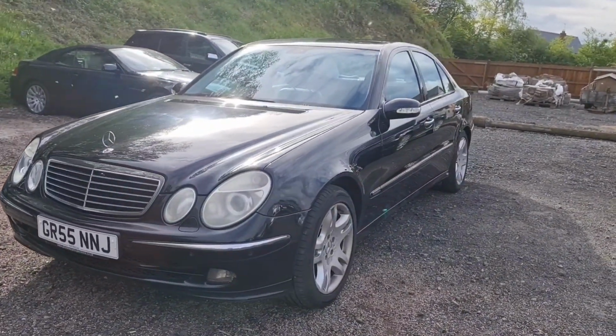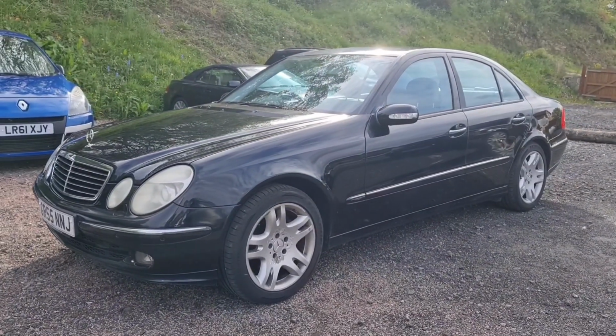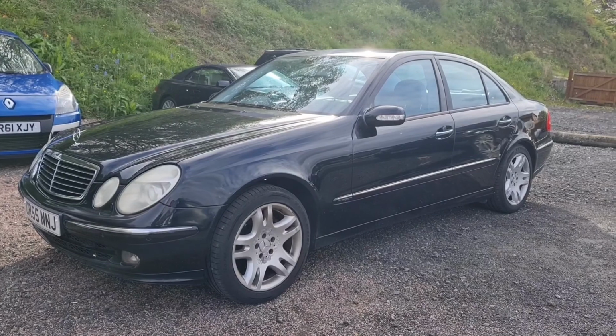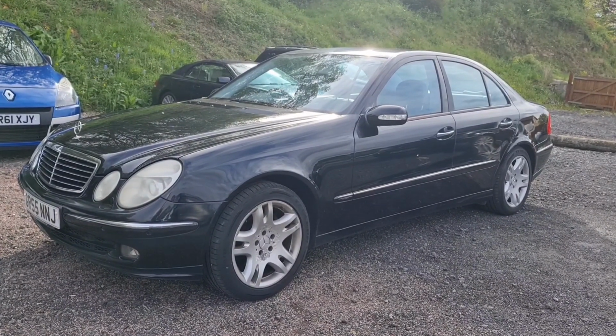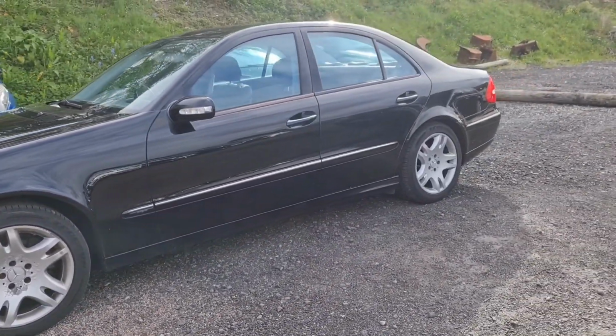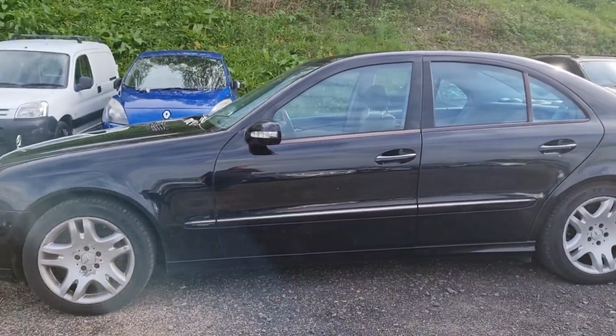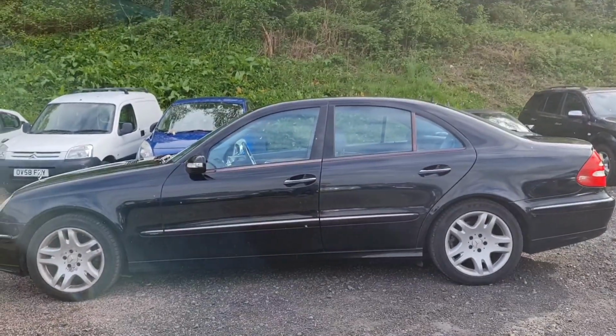It's in the range topping Avantgarde specification though, so it's got the lower suspension, the bigger alloy wheels, and luxurious full leather interior that I'll show you in a minute. This one's done 116,000 miles now. Not a lot for a Mercedes, that's barely run in. But the car is like 15 years old.